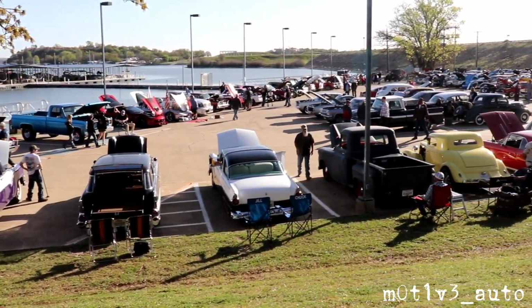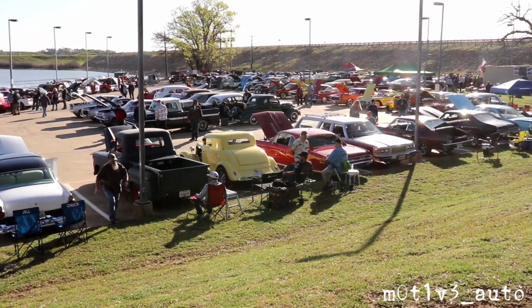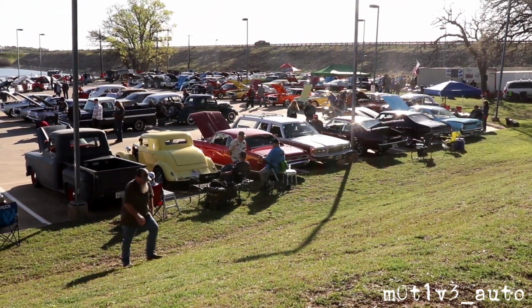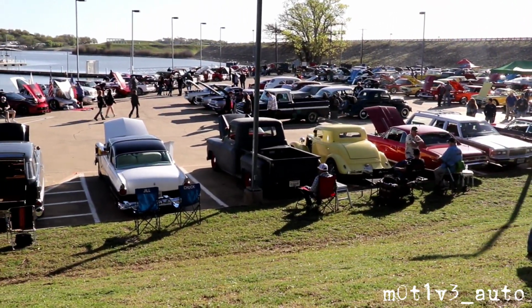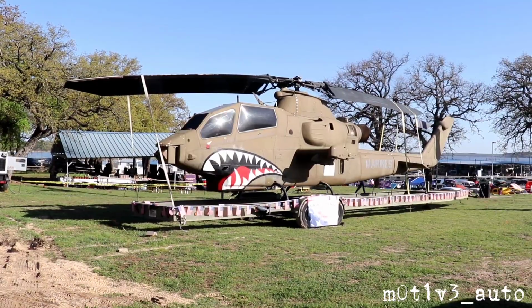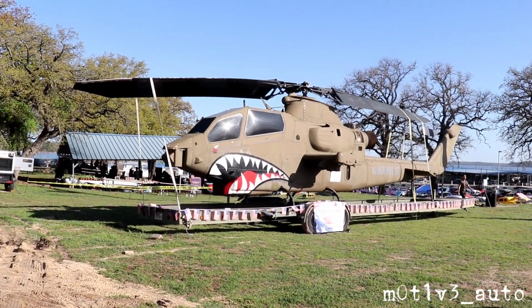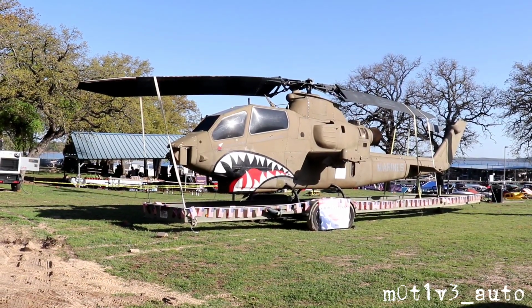This is the first annual Silver Dollar Classic Car Club Vietnam Veterans Day car show. We're at Eagle Mountain Lake. We're gonna get started, so we're gonna start over here. They've got a helicopter on display.